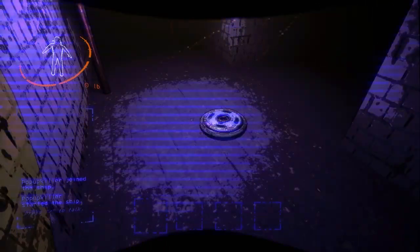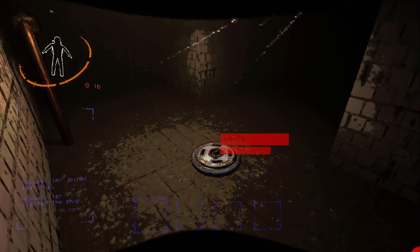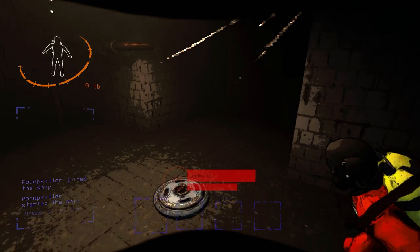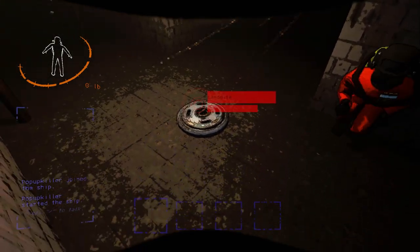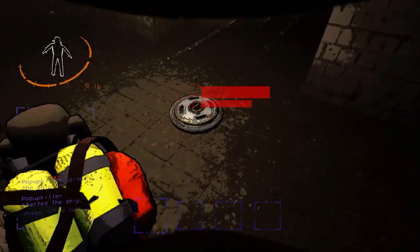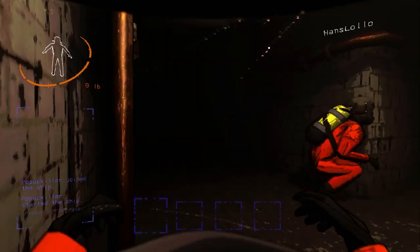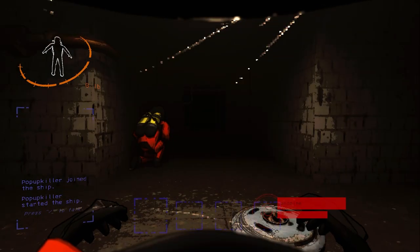Wait. Can't pick it up. Can we disarm it somehow? I don't think so. Maybe if we had a tool for it? Oh yeah, just push me onto it. There's so many mines here!